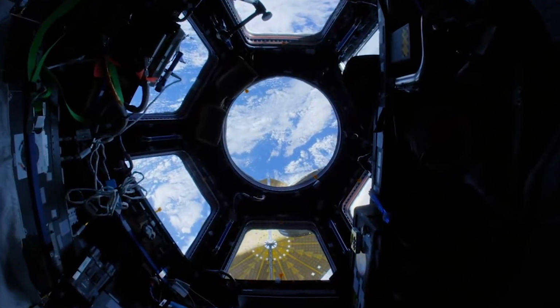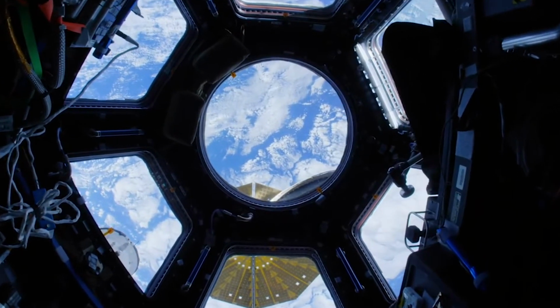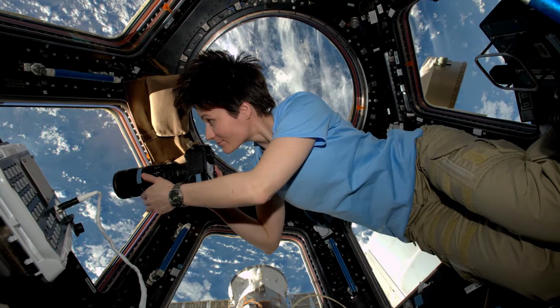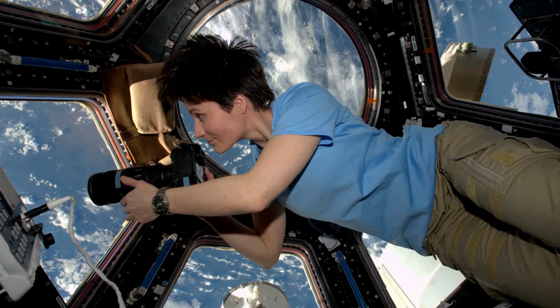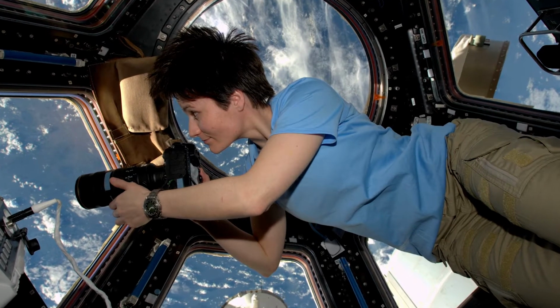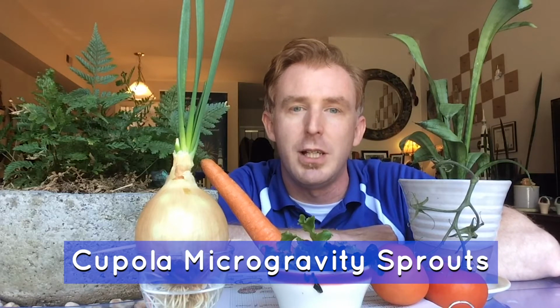So this activity will allow you to see the steps of planting seeds, just like the astronauts on board the ISS have done for several experiments, to determine plant growth. There is a spot on board the ISS called the Cupola. It was made by the European Space Agency out of Italy. It is a space where astronauts like to sit and view their home sweet Earth below. If you've ever seen movies on space or on board the International Space Station, views of Earth are usually taken from that cupola view. So today we're going to be making cupola microgravity sprouts.